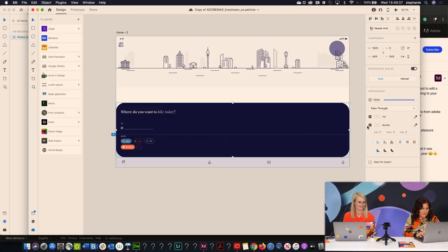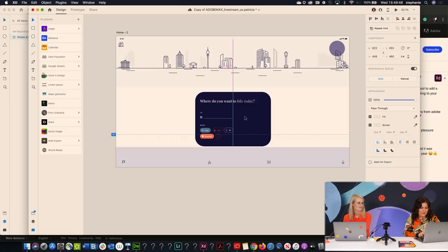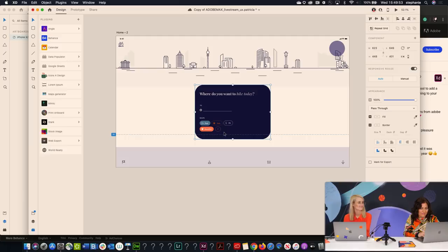Now I have a giant board here. The cool thing about responsive resize is that you can also apply it to components or objects. So if I don't like that, I just turn it down and can center it. You see how easily and smoothly it snaps. That's really pretty. And I have pretty much already a web design, right? It looks almost like one.